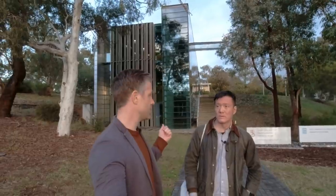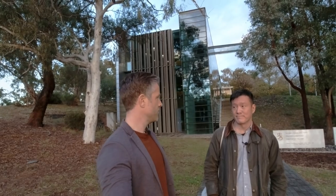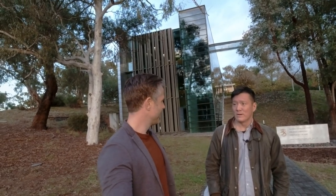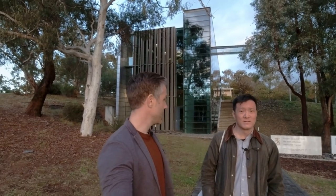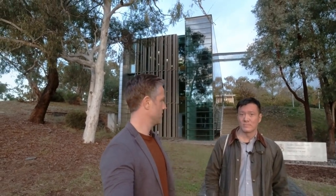Kev, President of Finland, a woman. Ambassador at the embassy in Australia, woman. All the senior staff, women. All I'm saying is the world would be much better if women run it. Evidence.